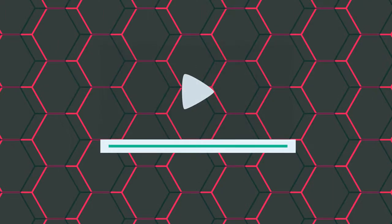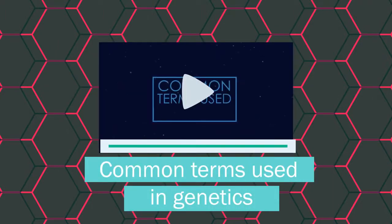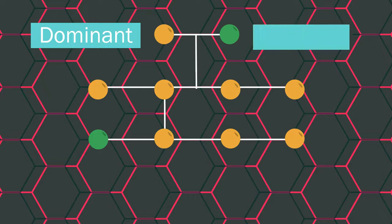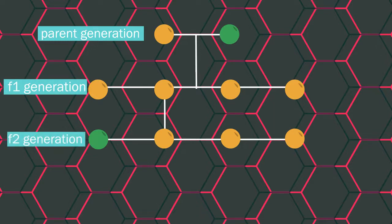Watch our video on common terms used in genetics if you're unsure about dominant and recessive genes and genes and alleles. The gene for yellow pods is dominant, and the green pod gene is recessive. Notice how we have the parent generation, and then the first generation is called F1, and the second generation is called F2.